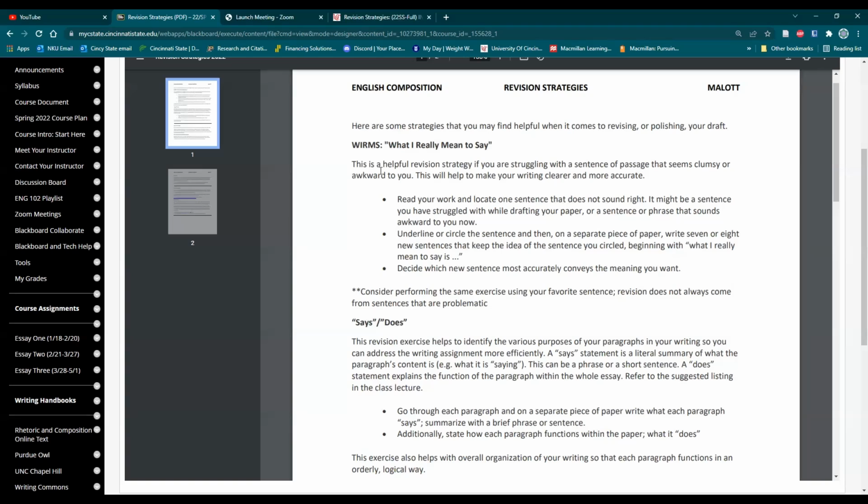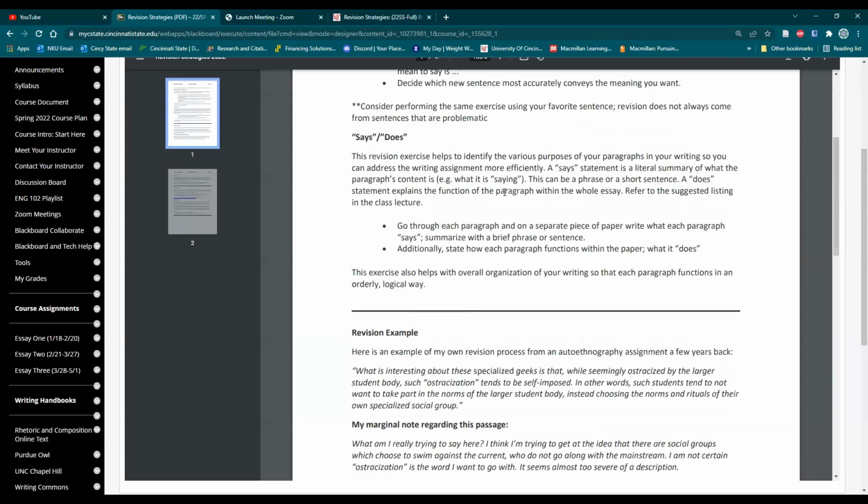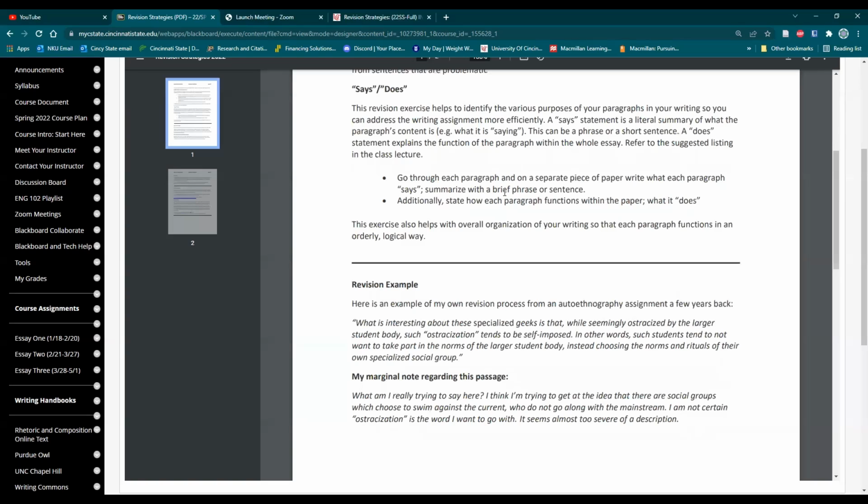So that's why I recommend doing that, copying and pasting into a separate document. If you prefer to handwrite it, that's fine too. Whatever works for you. I'm not imposing my method on you, but that's a suggestion, what I really mean to say. This next one is an exercise I actually like to do when I meet with students in a face-to-face class. And it's called says does.